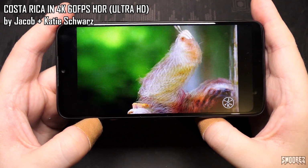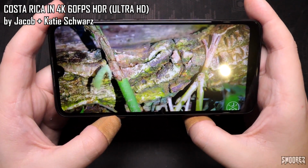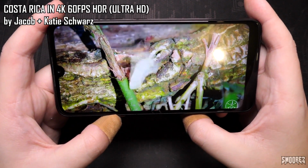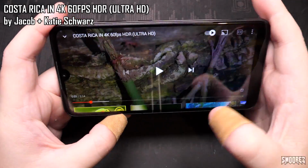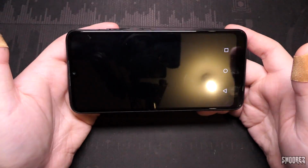720p still struggles. It's 60 FPS anyways. So once again, 480p is what this thing's capable of doing. 720p or higher is going to just destroy it. Go on Crazy Taxi Classic. I'll open this up, see how it runs.